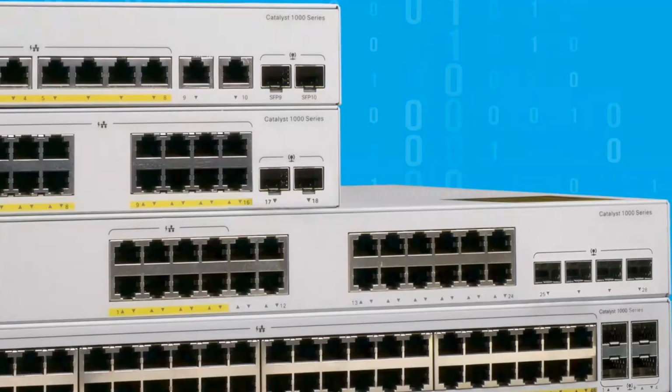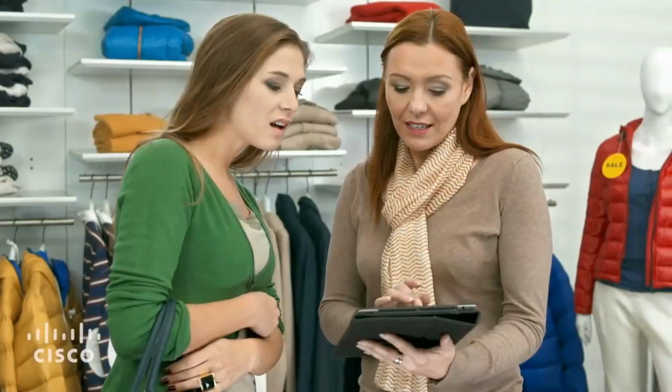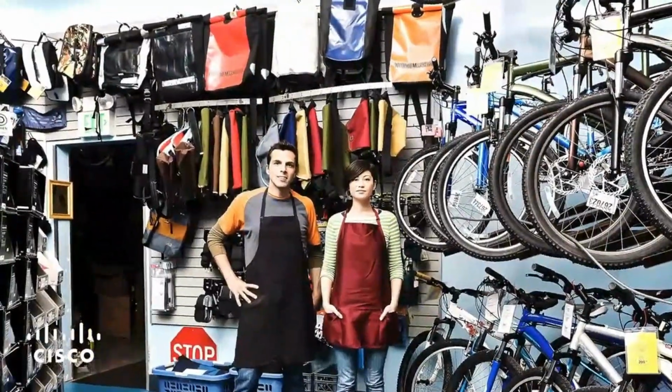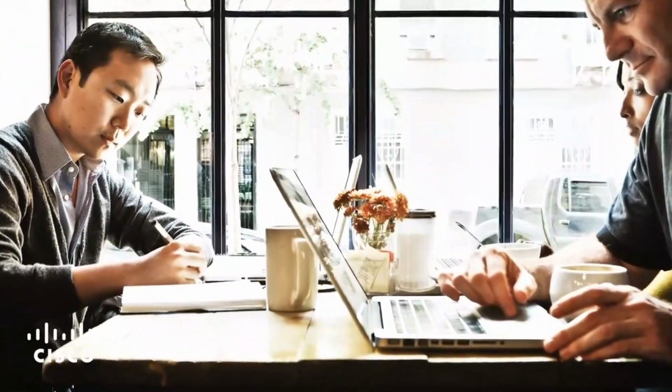And the Catalyst 1000 series is great for when you don't want all the bells and whistles, but you want to know that it's going to work and keep working. The Catalyst 1000 series is ideal for retail, schools, bank branches, health clinics, virtually any setting where you need to ensure the secure flow of information.